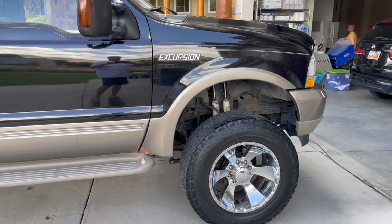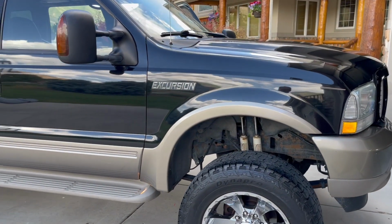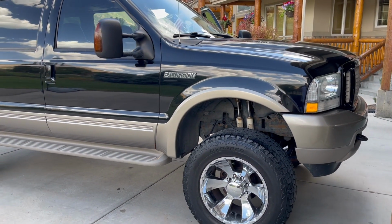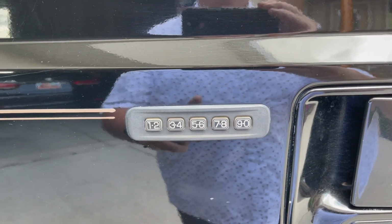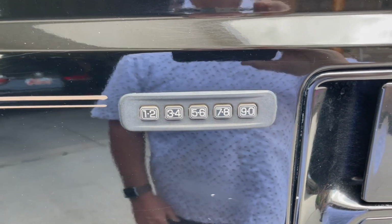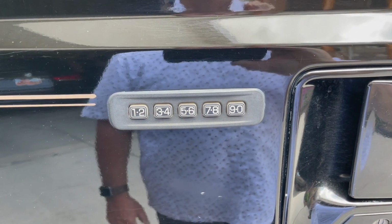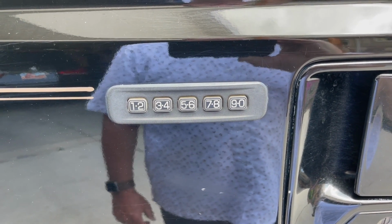2 4-stroke jet skis loaded with all the kids and all kinds of crud in the trailer. And we got about 11, 12 towing a double trailer rig, which we're allowed to do here in Utah. Like the touch code doors, makes it nice if you lock your keys inside, you can pop right in, or if you don't have your keys on you and you need to get inside, you can put in whatever code you want there. I do like those.